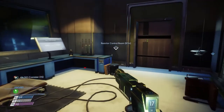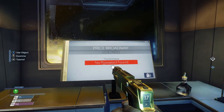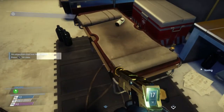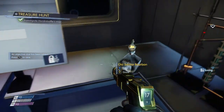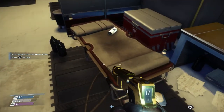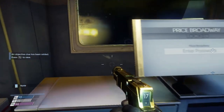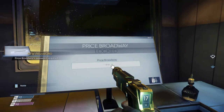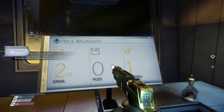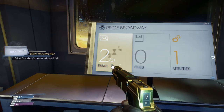And we should have several computers. So we have Price Broadway's computer, for which we do not have the password. There's a bunch of gin and stuff. And here we have the password for Price Broadway's computer. And on it, we will find two new emails, emails 121 through 122.